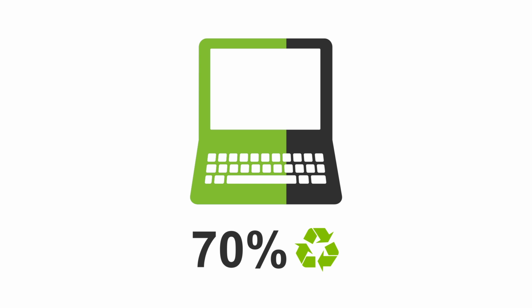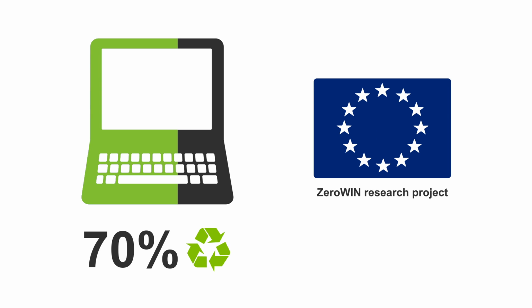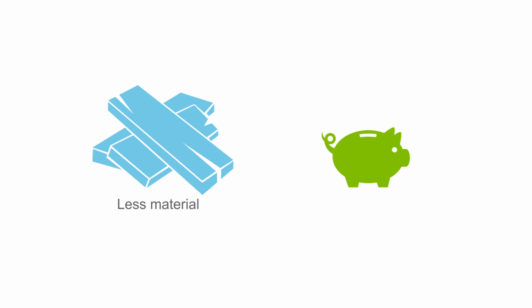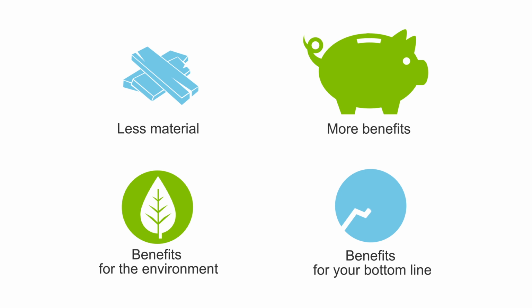For instance, one particular company has designed a laptop that, when it reaches the end of its life, is at least 70% reusable or recyclable. This particular laptop was designed with the support of the EU-funded Zero-Win Research Project. Clearly, redesigning your products and processes to use less material will benefit both the environment and your bottom line.